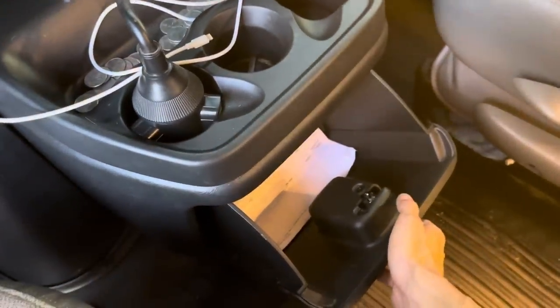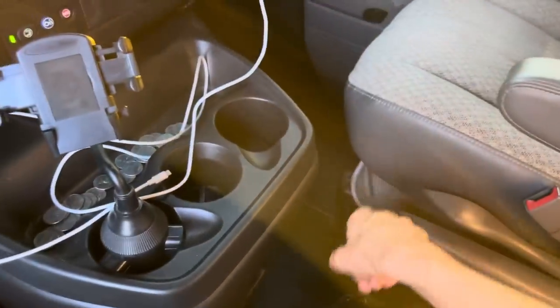Thing has tons of storage. It's one thing I love about it. Under the seats is also a lot of storage.